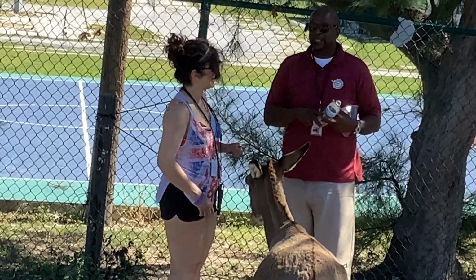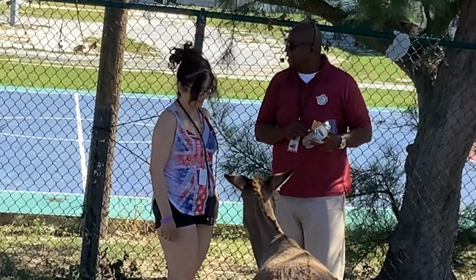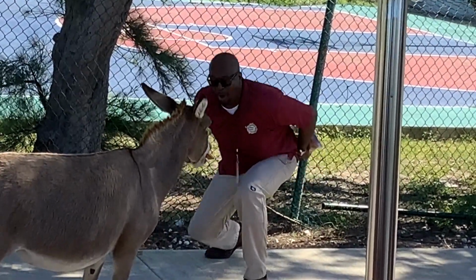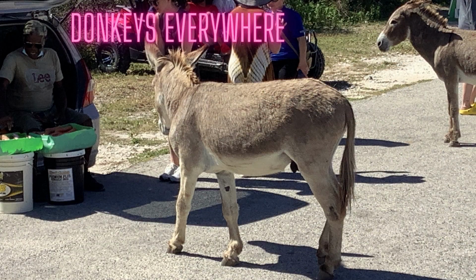Watch this. This is a Jerusalem donkey, a symbol of what Jesus rode on. Look at the cross. Hold this on that. All right. Keep it up for Shanae.